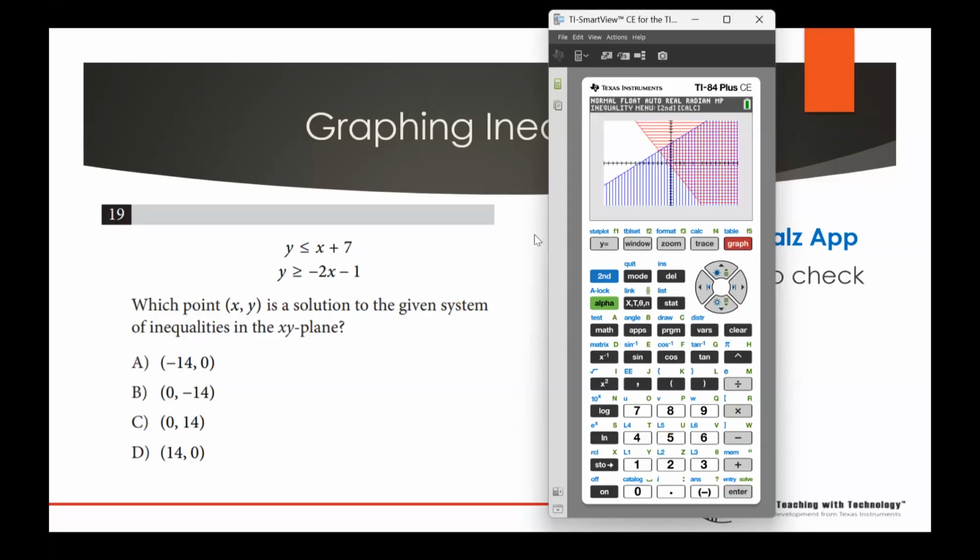So this is kind of nice if we look at the answers because we could use our arrows here to just kind of work around. But I think we see that if we go too far left, we're outside of both regions. Go too far down, too far up, it's the one where we're moving to the right. So 14 comma 0 is our solution there. It's definitely in there.